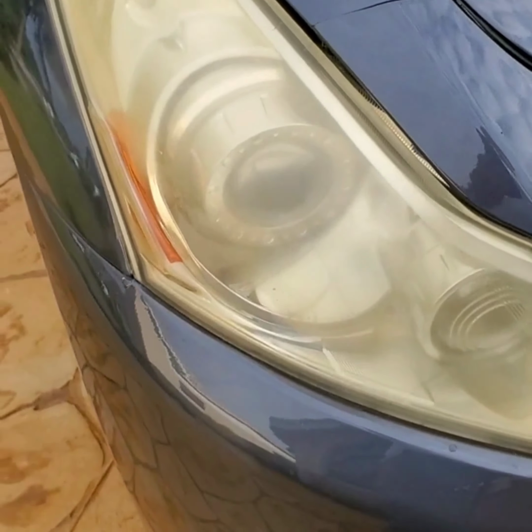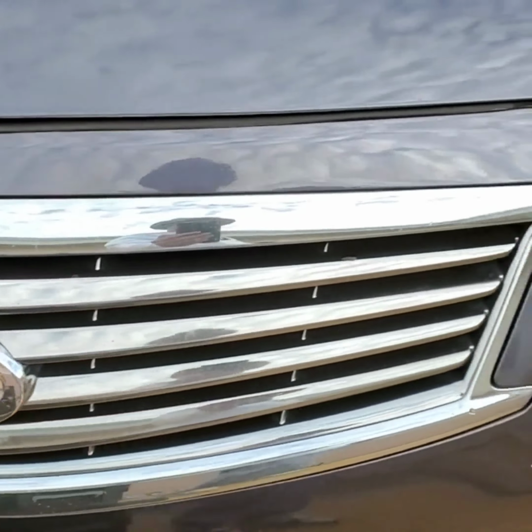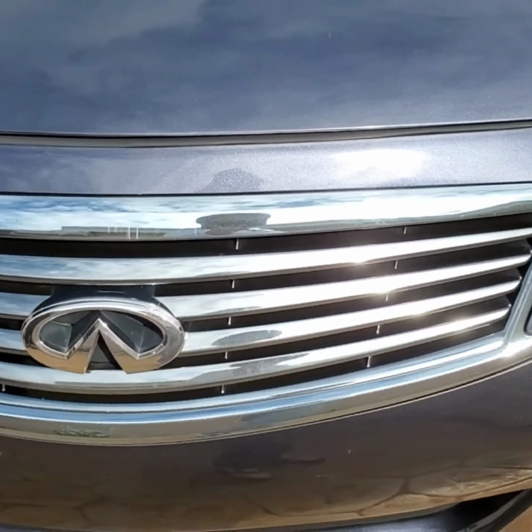There's nothing you can do. I mean, we could fix all that. The problem is the permanent cracking that the sun caused the plastic. The plastic is actually fracturing. So here you go. I mean, you still got a little fractures there, but it looks a lot better. At least it's clear and you can see at night.